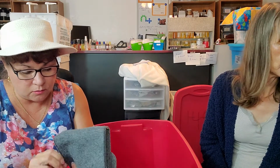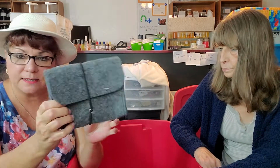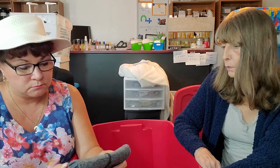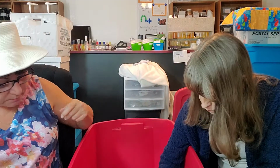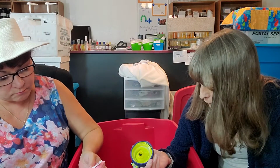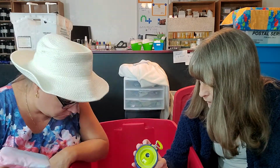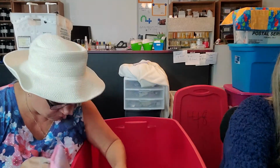This is a little felt purse. Oh, that's cute. Or organizer. Looks like a coupon organizer. Maybe. Yeah, I bet that's a coupon. What is this? Oh, this is a lid to a cup. It may be in another bin. Probably in another bin. I'll put it back there.